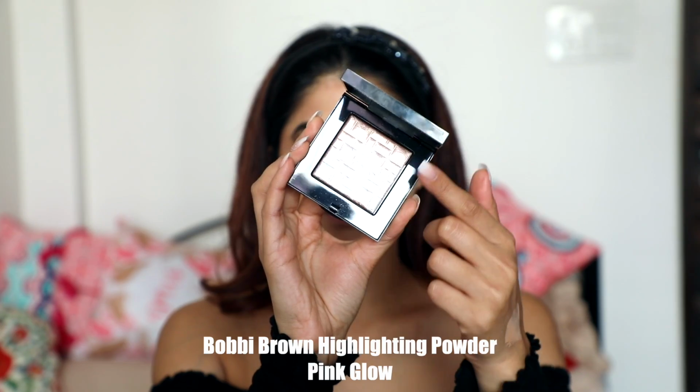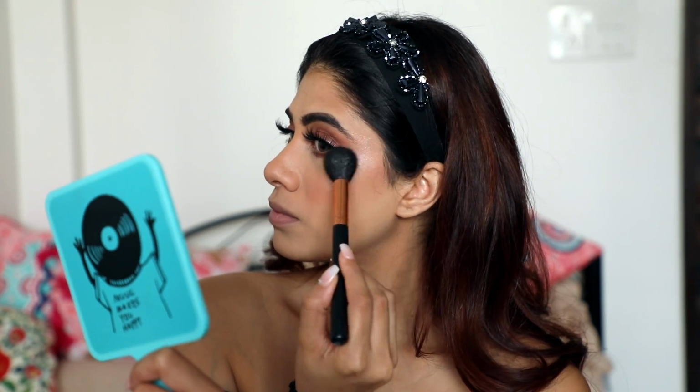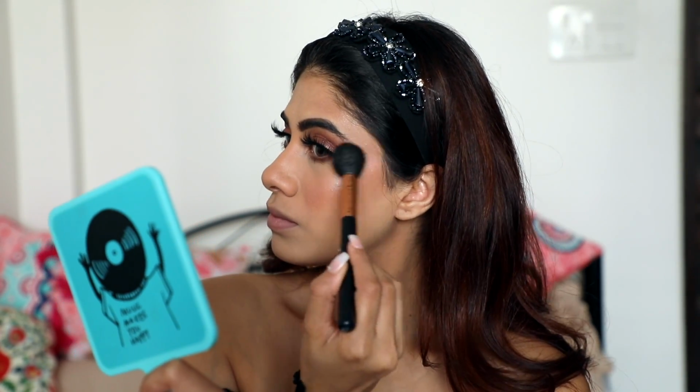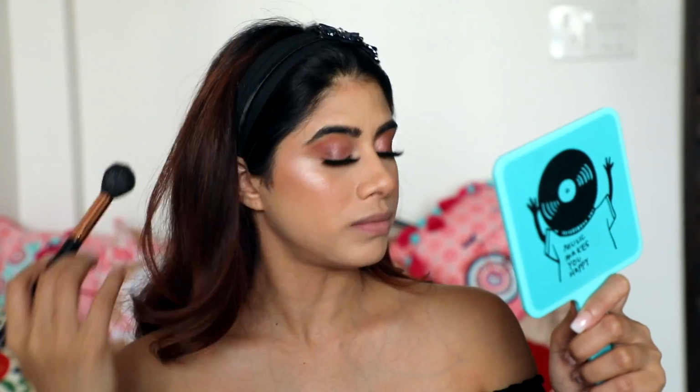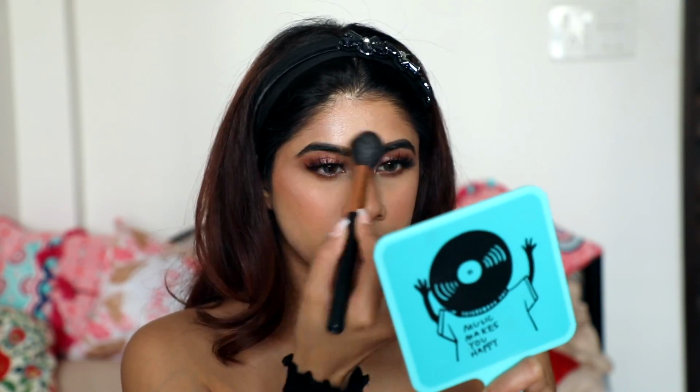Then I'm taking the Bobbi Brown highlighter. Dude, what a beautiful highlighter this is. Look at how wet my skin looks. It's one of those highlighters where you look like you're sweating in the gym and suddenly you have that inner glow. It's beautiful, doesn't emphasize any texture or pore. One of the best highlighters I've actually come across. I was obsessed with it. It's so beautiful. This completed my glam look basically.